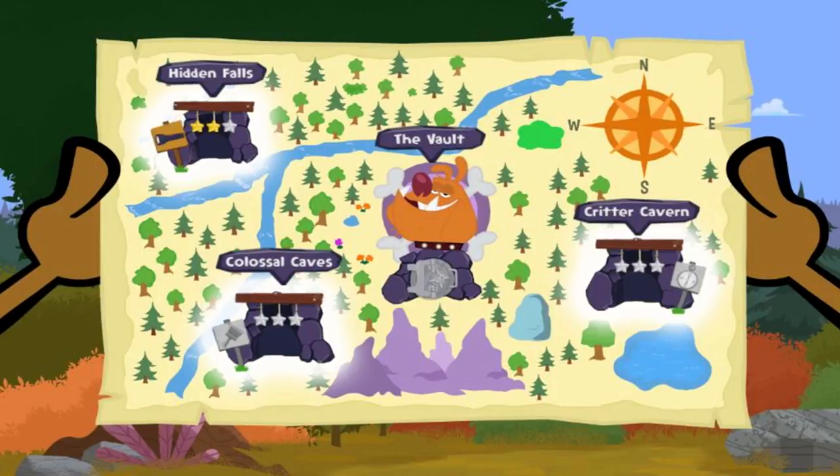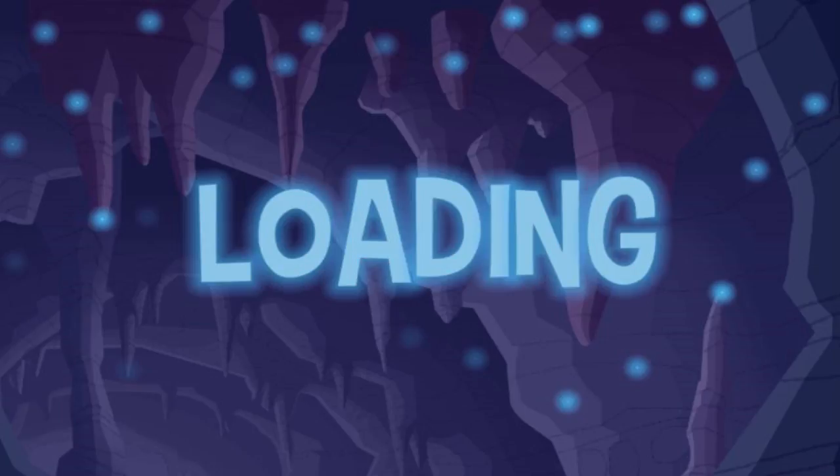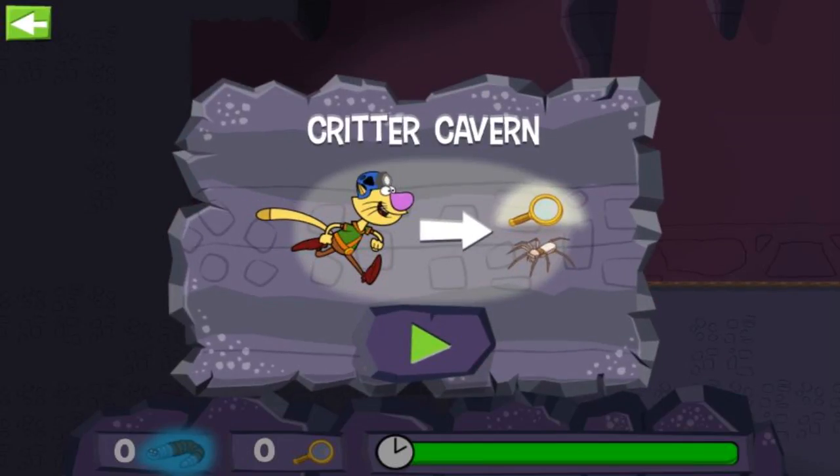Hey, remember, when in a cave, we need to keep our voices down, pal. Critter Cavern is filled with some of my favorite underground critter pals, but be careful, we don't want to disturb them.